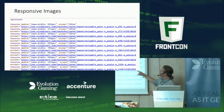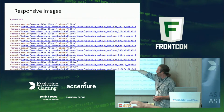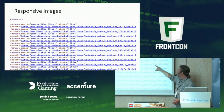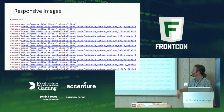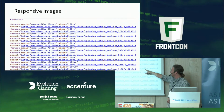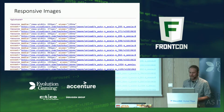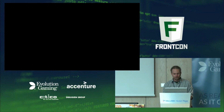I'm just going to point out right here, I'm using, again, Cloudinary because it's really easy for samples, but I've got the quality set to auto, and this parameter in the URL is changing the width of the image. So it's delivering an image of, right here, a width of 693. Notice also that every other image has a sepia tag to it, and that's because it makes a really cool demo.